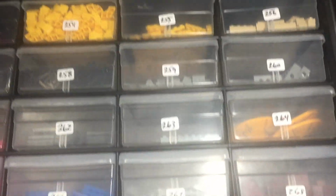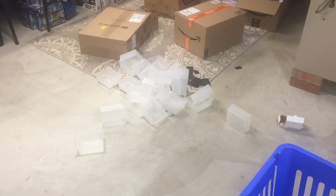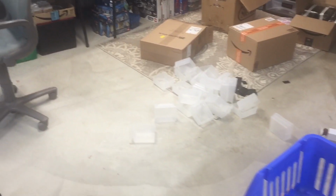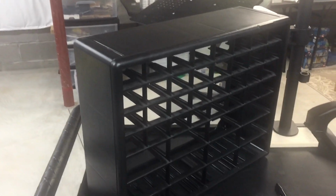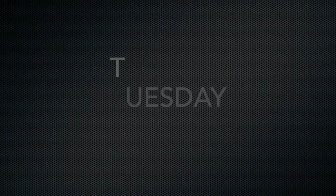Got these ones in here. These are empty. I'll put those skinny drawers in. I just dumped those all out. So now I put those in there, and then I can work on my organization of how I want these minifigure cabinets.